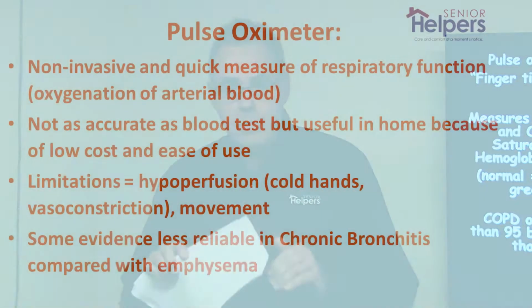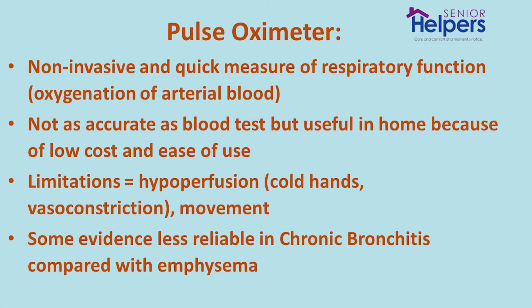It does have some limitations in that it doesn't always pick up a good trace, and you can't always trust the number unless you know you're getting a good trace of the pulse. Some of the limitations is if a person's circulation is not very good or their hands are cold, then it won't pick up a good trace. Also, there's some evidence that it doesn't measure very well with people with COPD.